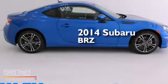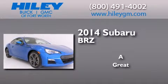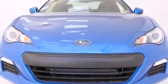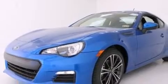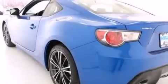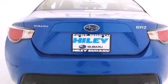This is a brand new 2014 Subaru BRZ. Its top features include a navigation system, Bluetooth cell phone integration, speed-sensitive volume controls, a low tire pressure indicator, satellite radio, a limited slip differential, traction control and stability control systems, aluminum wheels, and high intensity discharge headlights.